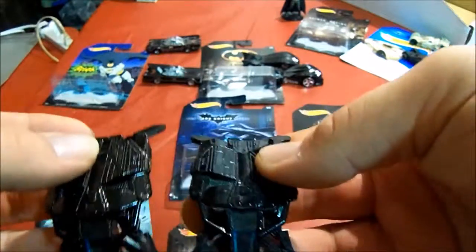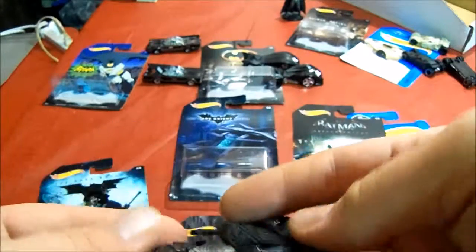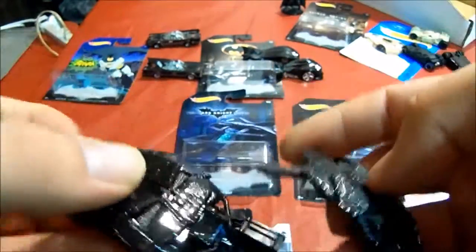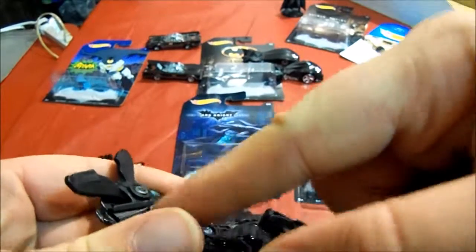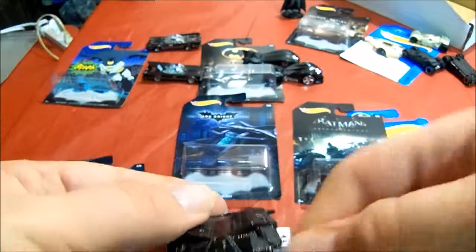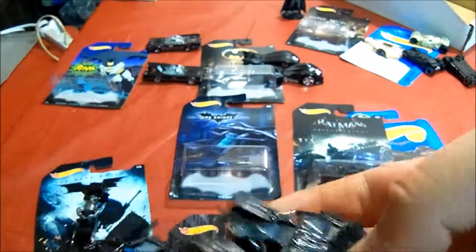But there's only a little difference in color. This is like a bluish color, if you can see it. Other than that, it's kind of hard to tell if you look far away. Take a good look at it again. Plastic bottom and the metal body here. It's got blue window. Both got bluish windows.